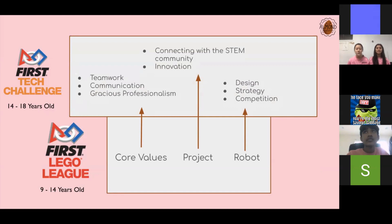And through the project, you learn how to come up with innovative solutions and also how to connect with mentors and professionals in the STEM community, which is seriously important in FTC, and we'll get more into that later. And of course, through the robot, you learn engineering skills such as design, robot game strategy, and the format of the competition.